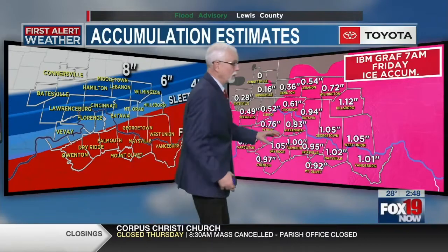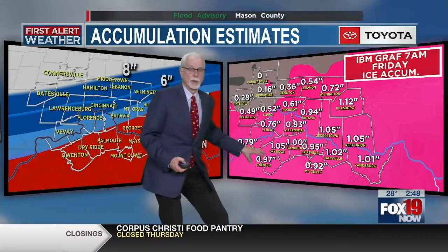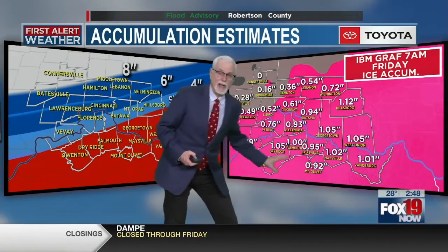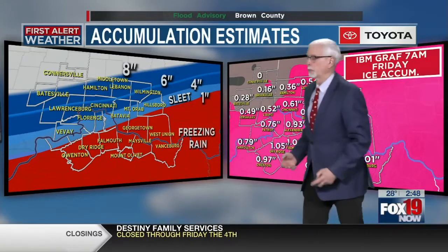This is both the sleet and the freezing rain. But if you take the sleet out of it, we can't display that. We don't have that in our computer system. But you'll have at least a half an inch of ice in our southern counties with winds picking up and gusting to 30 miles an hour. That's the formula for big problems as far as power outages go.